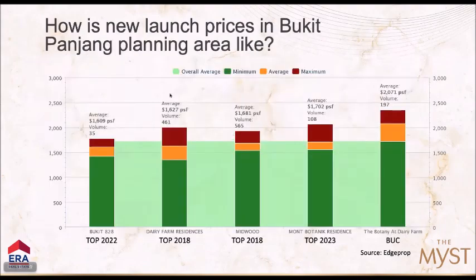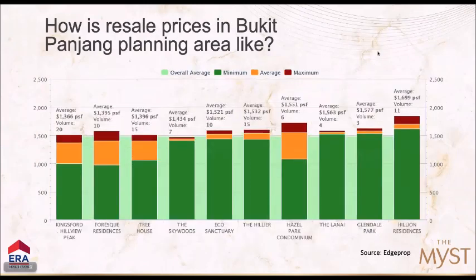I also plucked out the last few new launches in this area, which obtained TOP this year, last year, and 4 years ago, and some are still under BUC. You can see that the average price has gone up significantly as well. I leave it up to you to look at the closest one, Botany, now priced at an average of 2,071. With MYST in a better location, more luxury, with the only concierge service in the locality, and connected between two MRT stations, will it be lower or higher? Higher.